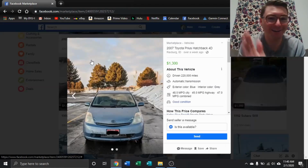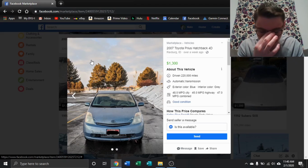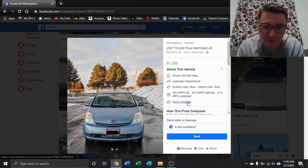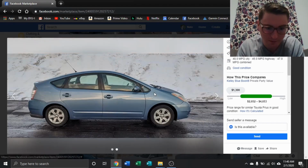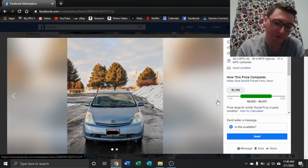All right, I don't particularly like or respect Priuses. I can't believe that I'm even clicking on this listing, but $1,300, driven 220,000 miles. Something I will say about the Prius hatchbacks, or just Priuses in general, I think this one's a hatchback. They get a freaking lot of miles on them. They're supposed to get like 45 miles to the gallon everywhere.